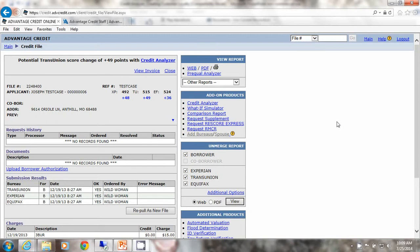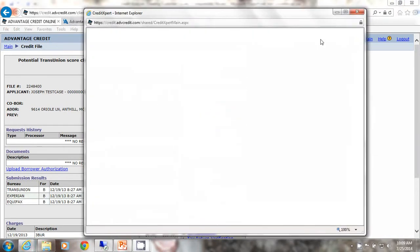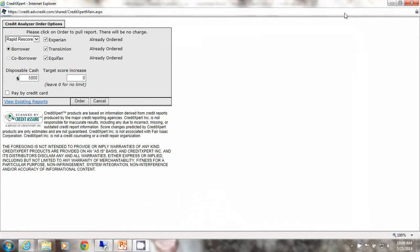Once you've pulled up the credit file at our website, right over here under add-on products, you can click on Credit Analyzer. Under Credit Analyzer, there are 2 options to order a report. You can do it in Rapid Rescore mode, or you can do it in Planning mode.